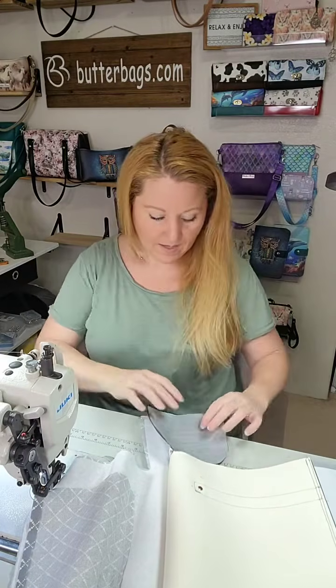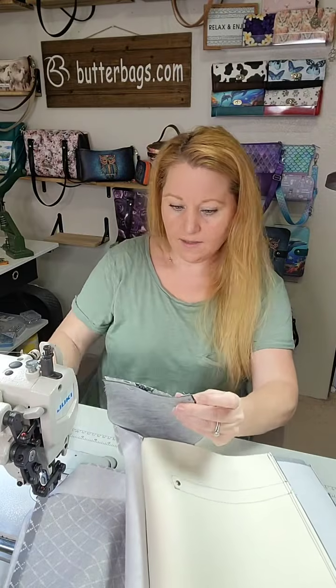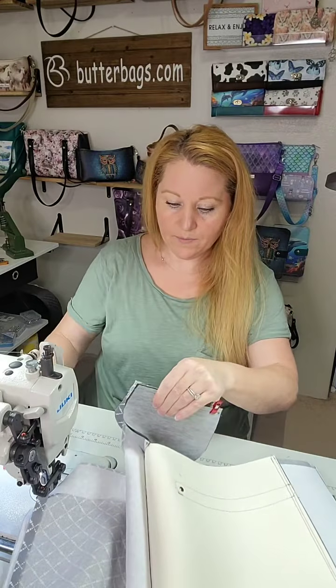Okay. Now we're going to clip the sides together to sew over that zipper.